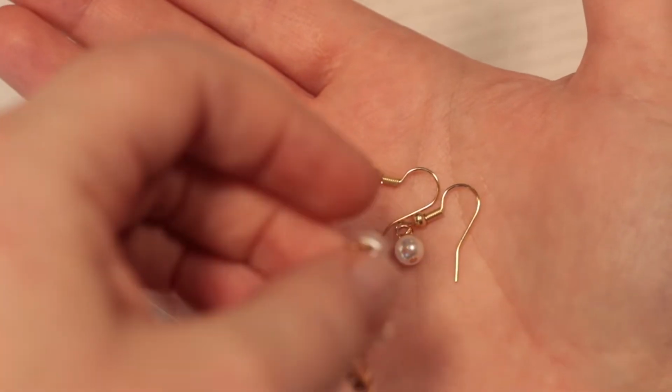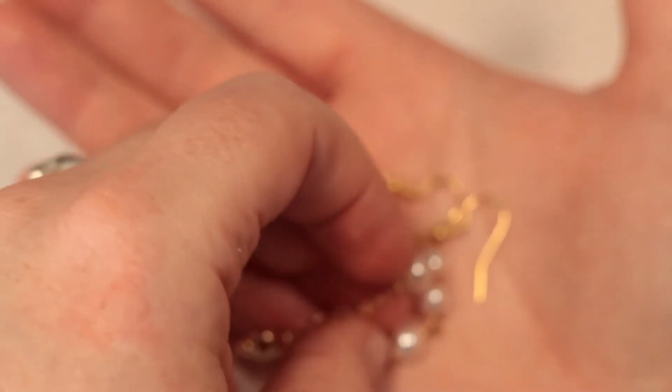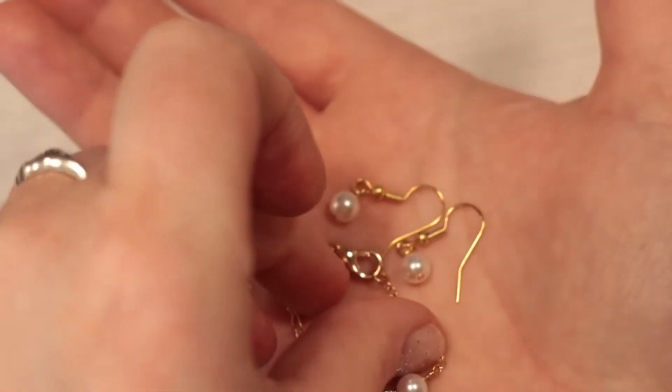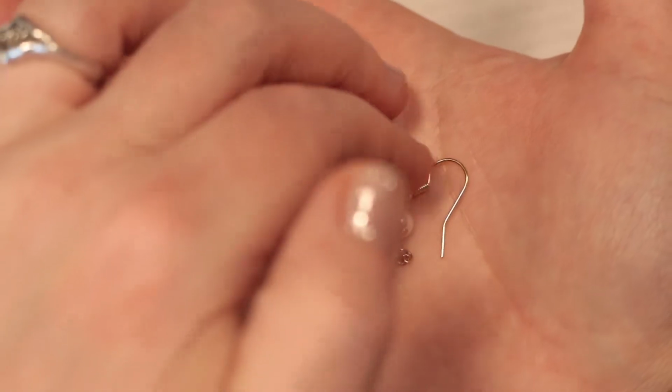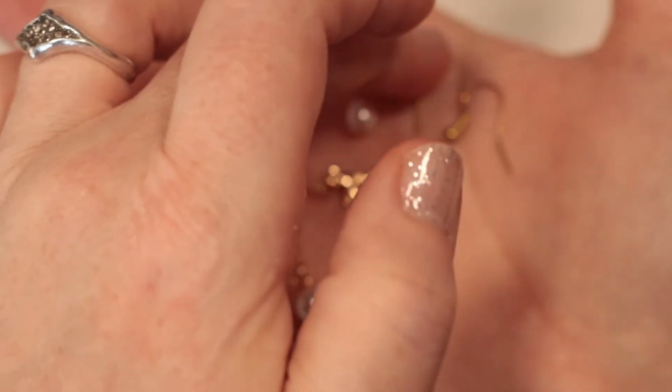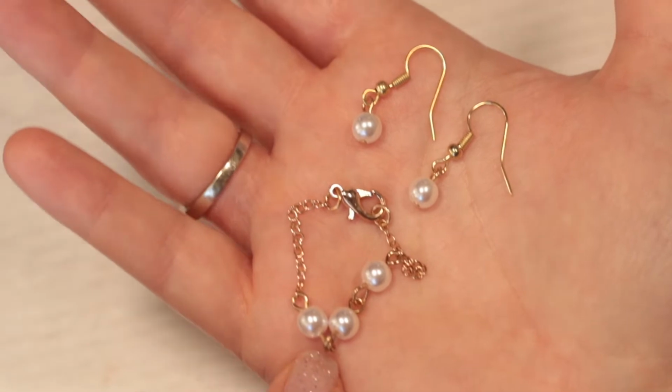Ooh, oh, lovely. We have got a lovely pair of earrings. I see it's the whole set. Oh, how lovely. There we have a lovely pair of gold earrings with pearls dangling, and there's also, with a proper lobster clasp in the back, a beautiful little Blythe doll sized necklace. What a gorgeous set, very distinguished and posh.